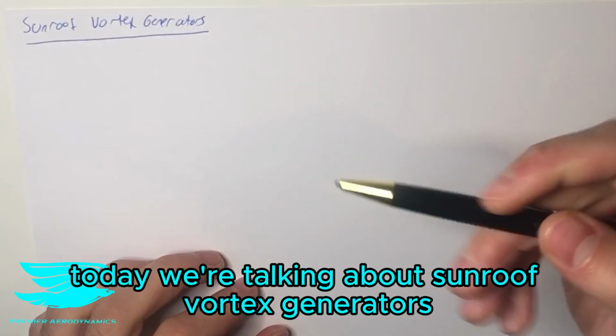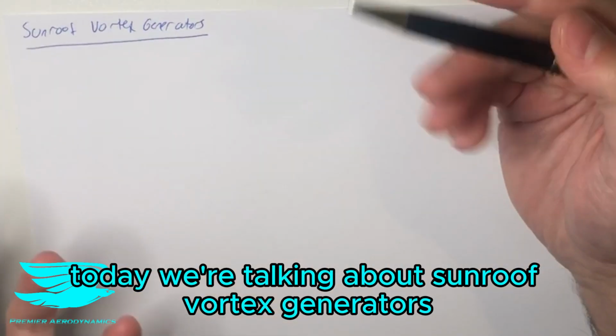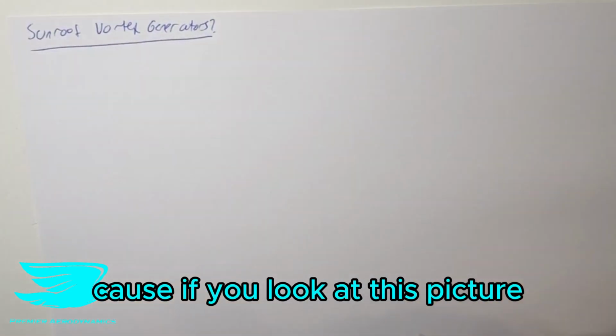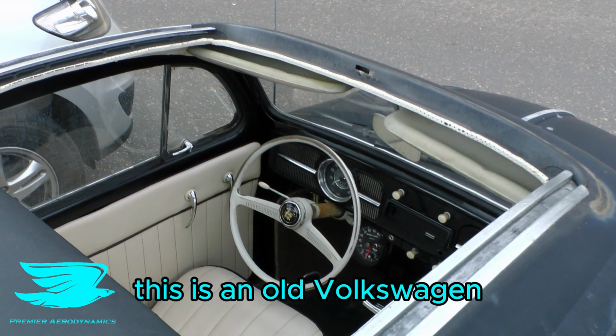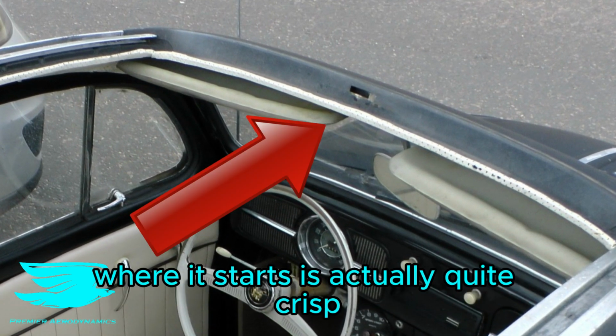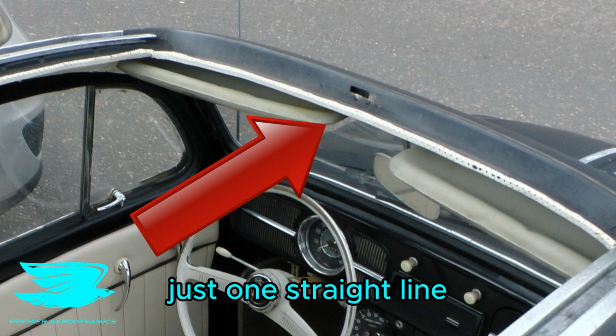What is up, amigos? Today we're talking about sunroof vortex generators, and do they have them? It's a question. The reason why is because if you look at this picture, for example, this is of an old Volkswagen, and you can see that the sunroof, where it starts, is actually quite crisp. It's just one straight line.